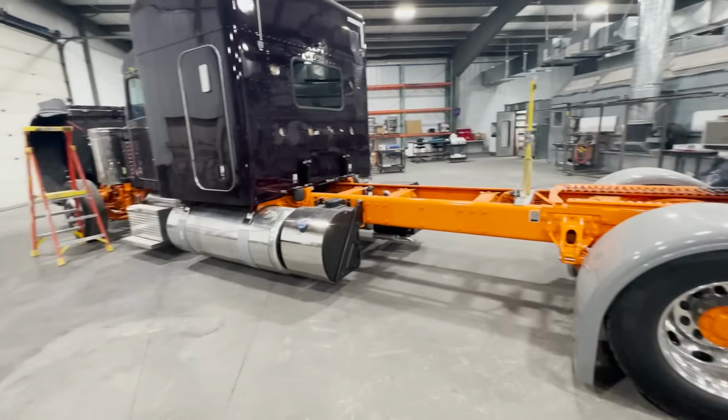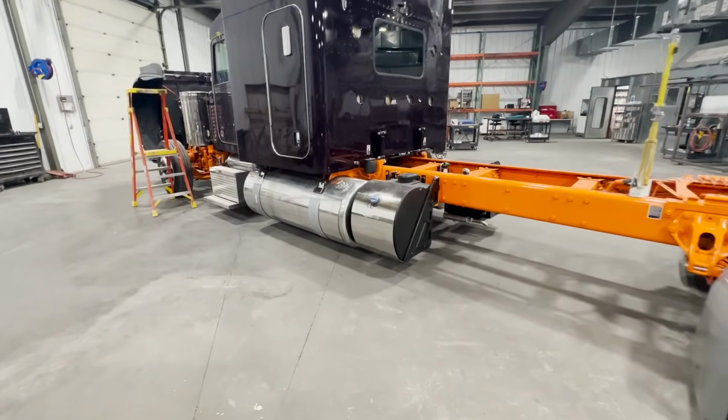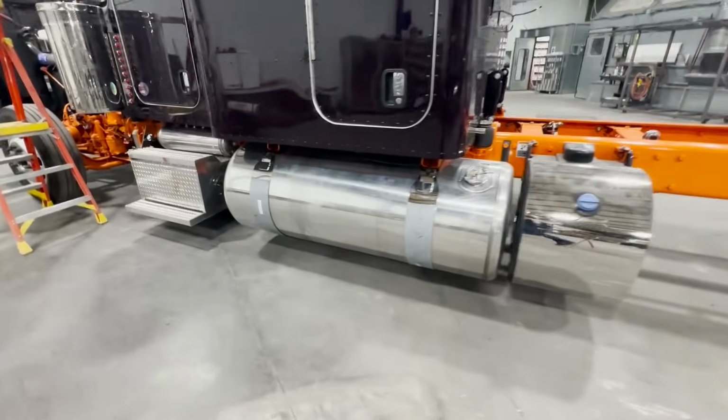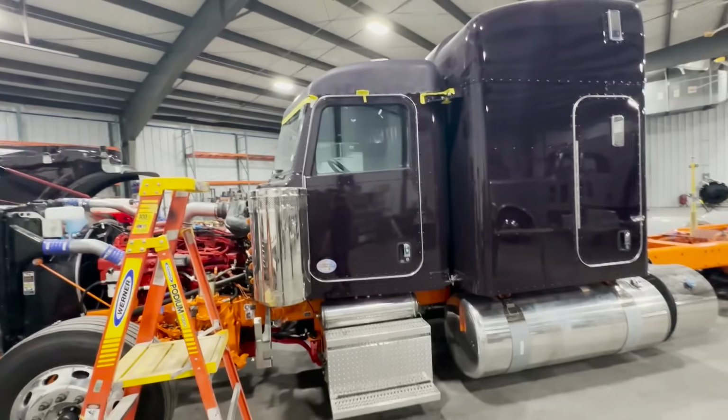The truck's legendary purple, so we're also going to paint the DEF tank and the fuel tank legendary purple. We've got the 12 gauge wide tank straps on it already. We'll paint the air tanks on it. We're going to do window chops.